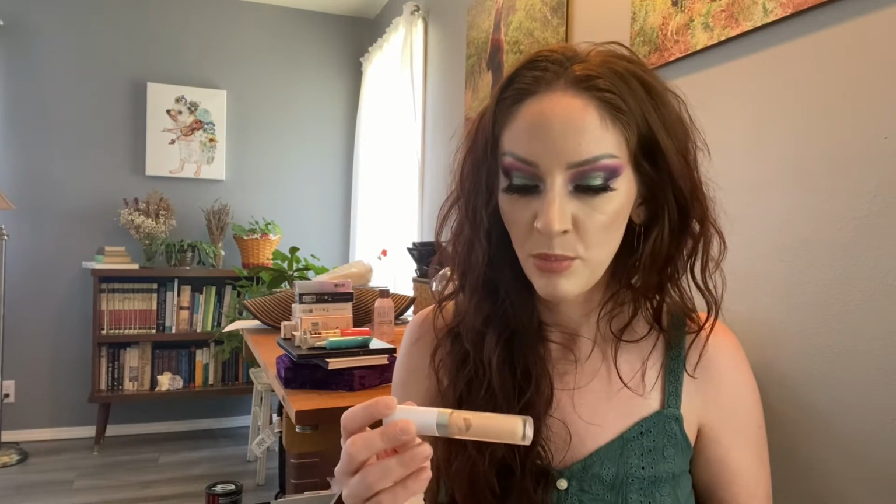For priming my eyelids, I went ahead and brought my ColourPop No Filter Concealer. And also I brought my Juvia's Place eye primer. Sometimes this can create a little texture. It might be expired though, so I'm not sure. I brought this with me. It's a little bit weird. I kind of just want to use it up and then throw it away while I'm here. It's not going to come home with me.